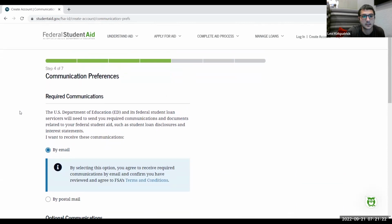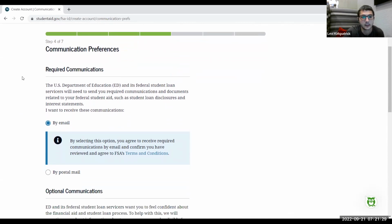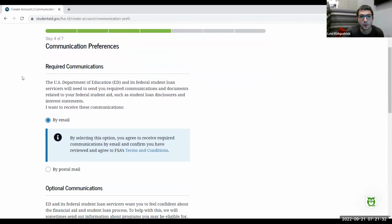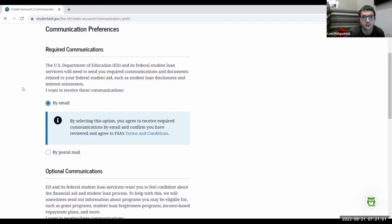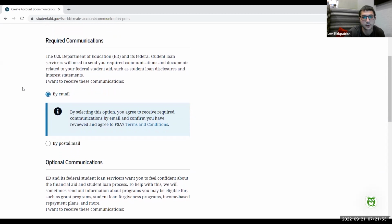On the next page, you should see that step 4 of 7 at the top if you're following along with me this morning. And here you're going to select your required communication methods. So this is going to be the method by which you select to receive information from the U.S. Department of Education, information that they are required to send you as far as communications and documents related to your student aid, such as student loan disclosures and interest statements.